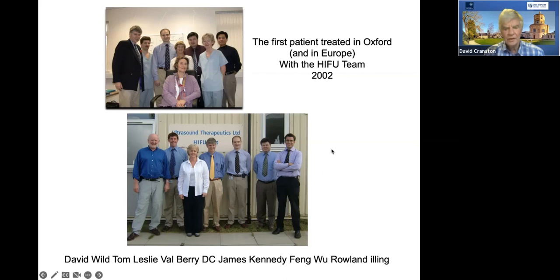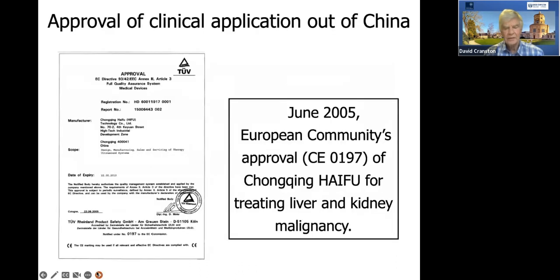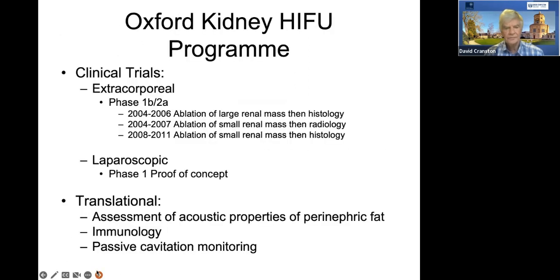Professor Wu has been working extensively with us over the last 20 years. Roland Illing was a research registrar who's now in Washington in the United States, working for Amazon Web Services. Here was the early publication in the British Journal of Cancer in 2005, looking at the safety and feasibility of it in a Western population. And here was the CE marking in 2005, approved out of China.